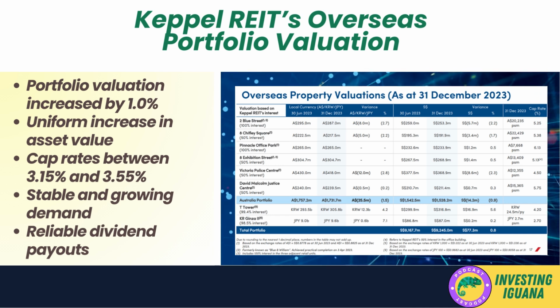pointing to stable or slightly improving market conditions in Tokyo's real estate market. Despite the overall valuation of the Australian portfolio decreasing, the total portfolio valuation has increased by 0.8%, which implies that Keppel REIT's international diversification strategy might be providing a cushion against regional market volatility. This slight growth in the total portfolio valuation underscores the strength of Keppel REIT's overseas investments and suggests prudent asset management and strategic geographic diversification.